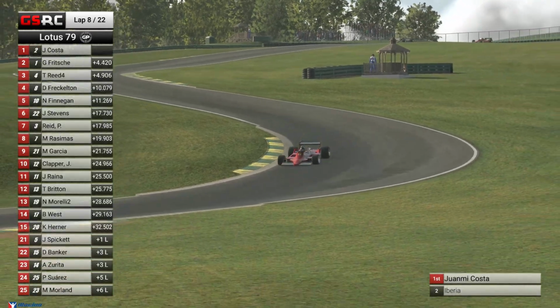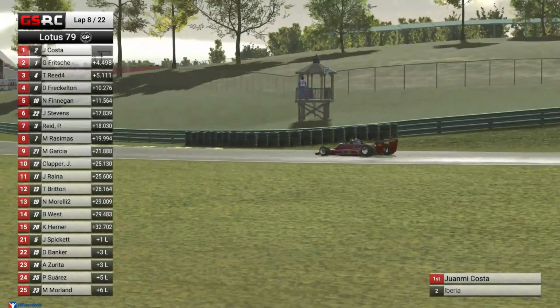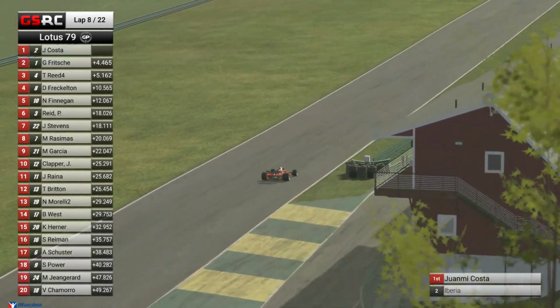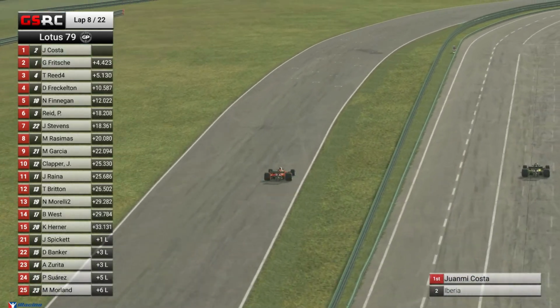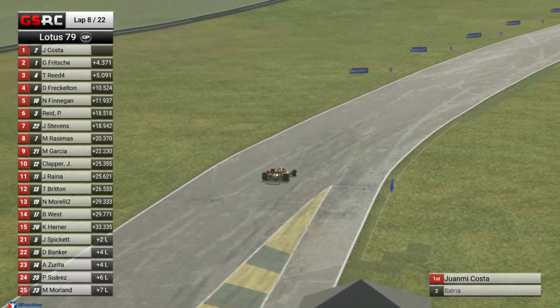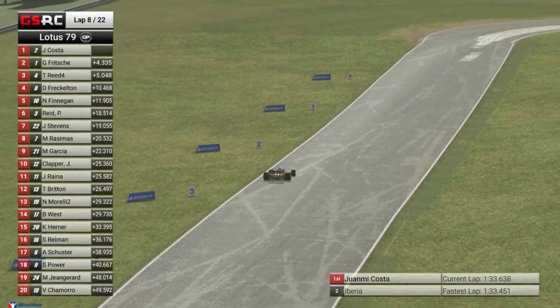It's his typical MO. It's beautiful, right? He's out there. He's not making mistakes. He's setting fastest lap times. He's currently the fastest car on the racetrack. He's doing what he has showed up and done pretty much every race so far. Just Juanmi Costa out front.